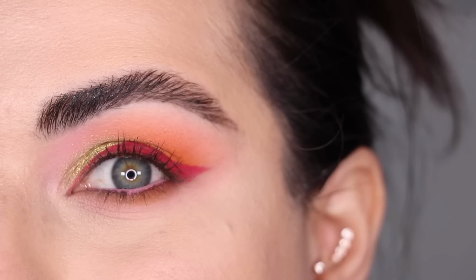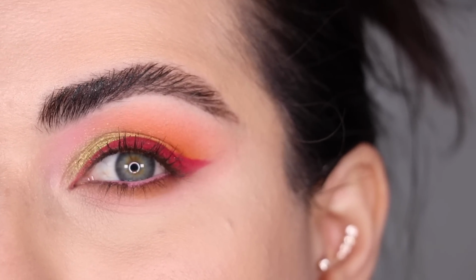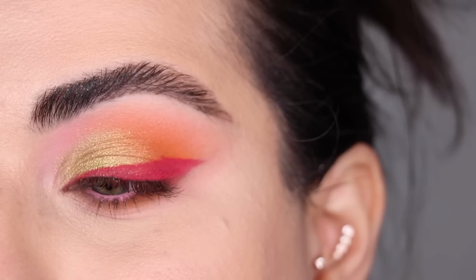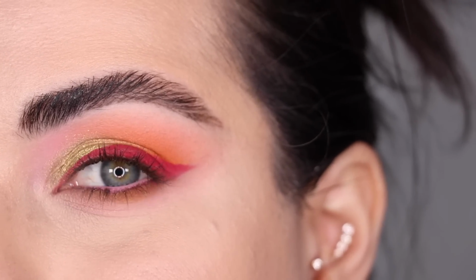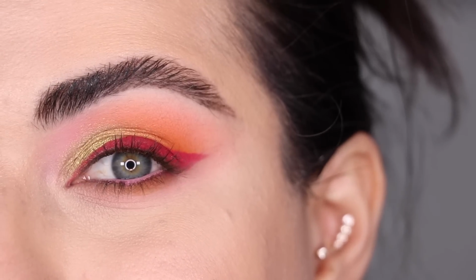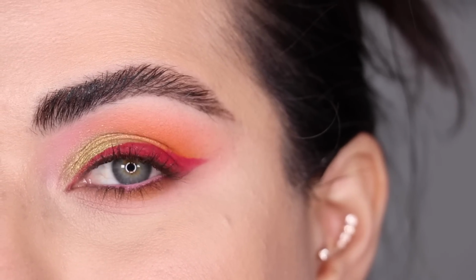Okay, so this is the final second look. I do have a bit of mascara on from earlier, but I'll put on a bit more mascara and also maybe some lashes. I really like the way this one ended up coming out. It's nice and colorful, but also pretty girly. So let me be right back to show you the final look number 2.